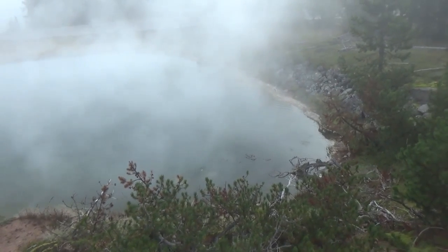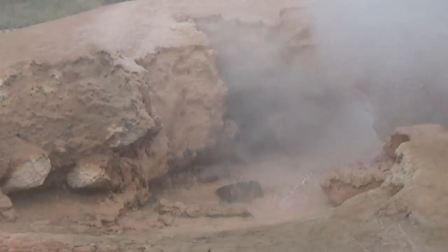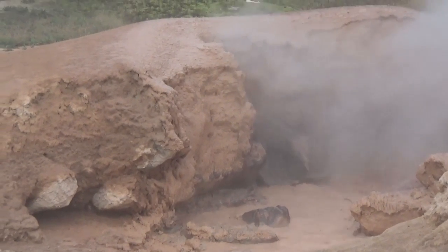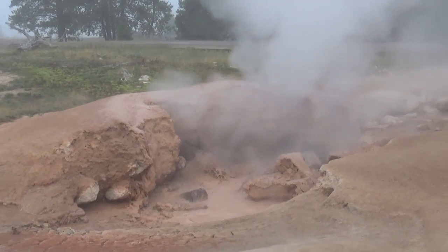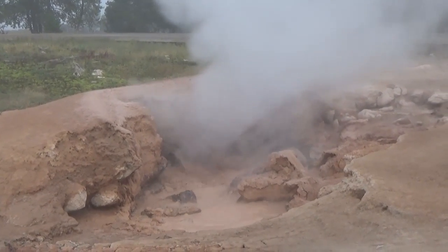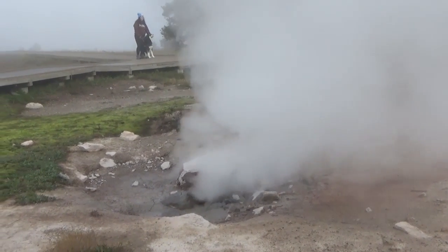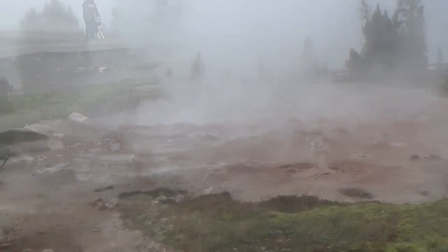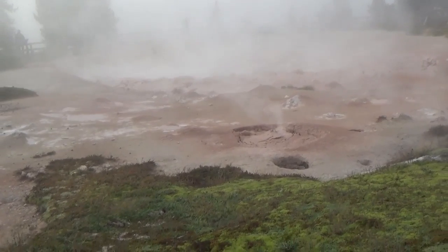But just like we said, a huge variety of colors, of types of activity. Some was just steam and steam and steam, and some, like we said, were just kind of bubbling. Others were actually boiling, and some were actual geysers. And so it's this kind of stuff, if you've never been here before, you don't know what you're getting into.